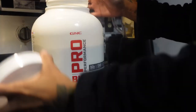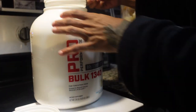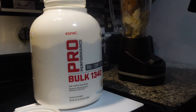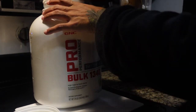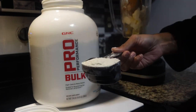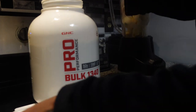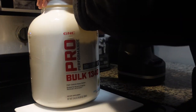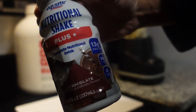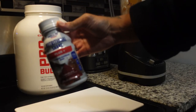So you really can add milk as well in this shake, because the mass powder is a very thick powder. So you want to add some type of liquid. But what I like to do is add either an Ensure or an Equate, because that does add an additional 350 calories or 250 calories depending on which one you purchase. I purchased the Equate Plus, which has 350 calories in each of those shakes, and I add that to my smoothie, and then I like to just lay down.